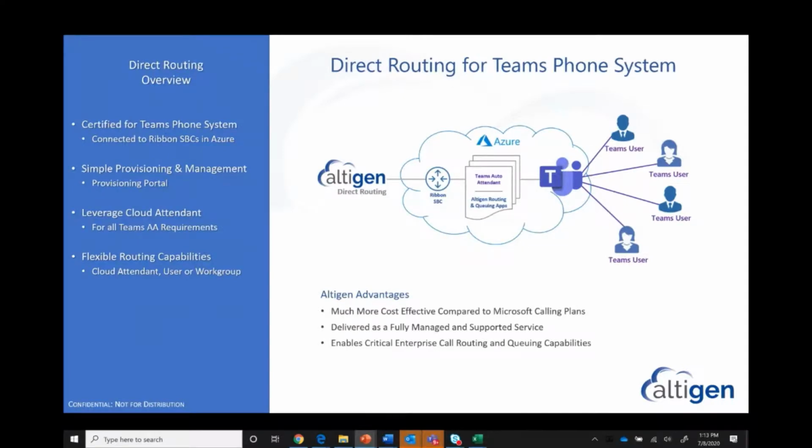So that's our portal. Now once you have the portal, of course, you're going to use that with direct routing. The way our direct routing solution works, it is certified by Microsoft because we use Ribbon SBCs that are deployed in Azure. And that means the phone service that we provide over our SIP network will connect to the Ribbon SBCs that are deployed in Azure, and then connect directly to Teams Auto Attendant or Altigen's routing and queuing applications, and then delivered to the Teams users. So it's completely certified, all based on Azure, deployed in Azure, supported by Altigen.